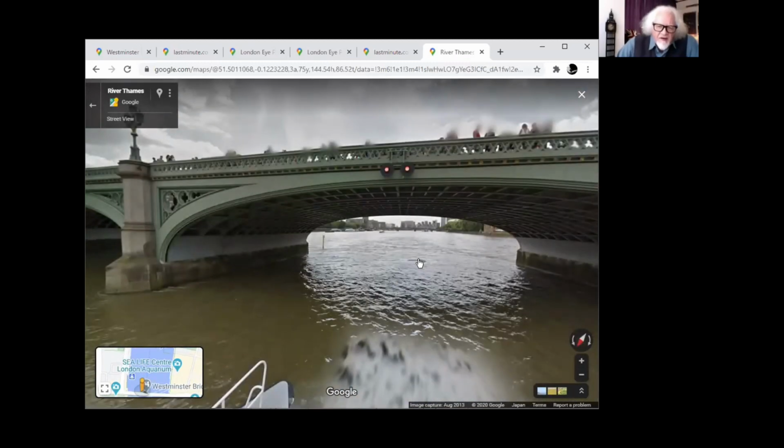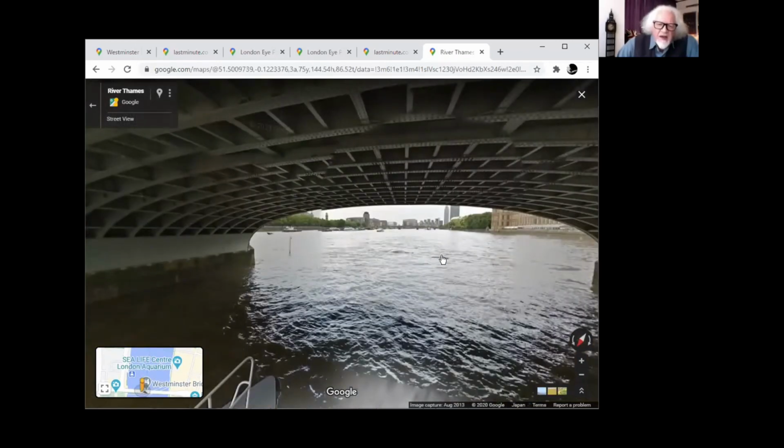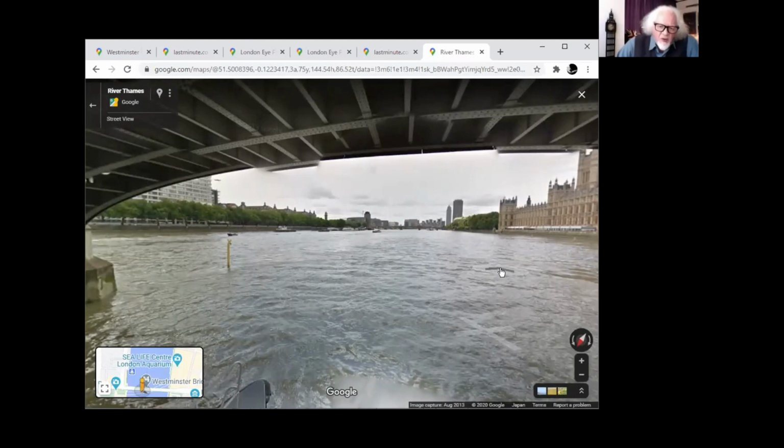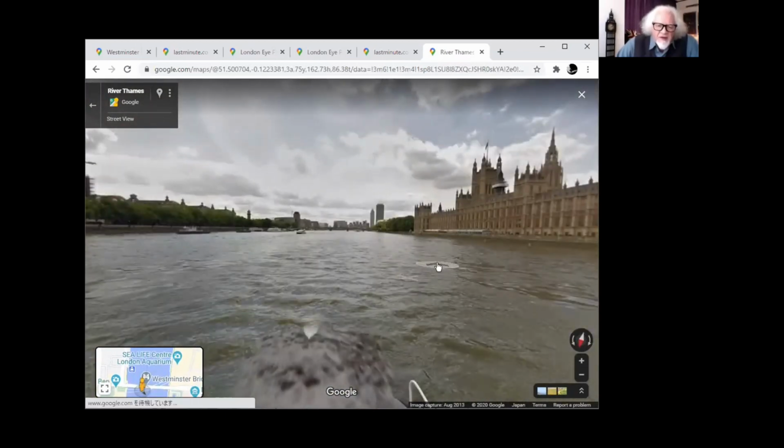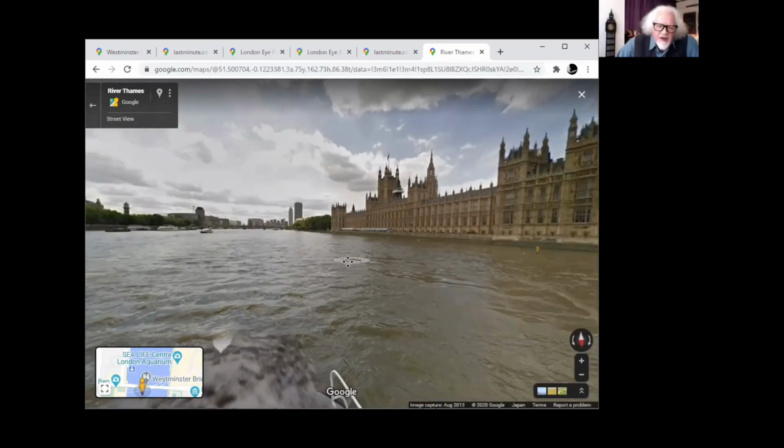We can see the flag flying in the distance. That's on top of the Victoria Tower by the House of Lords in the Houses of Parliament. And the flag flying means that the Parliament is actually in operation.